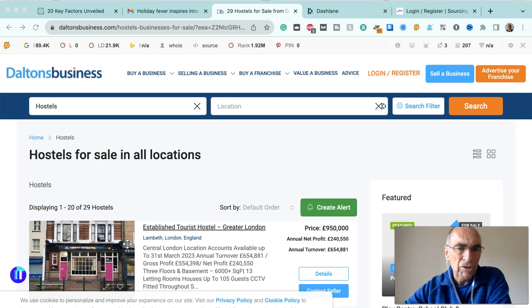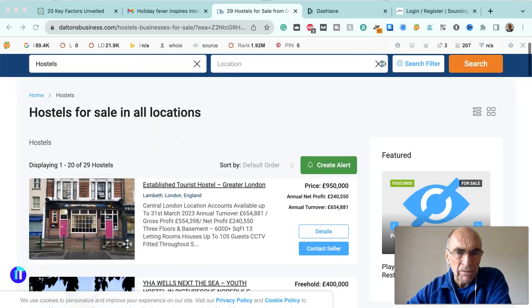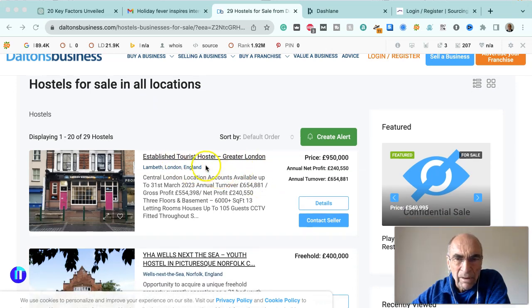There's quite a batch of hostels for sale in all locations of the UK. This is for sale by the Youth Hostel Association. So they happen to be on daltonsbusiness.com. They're in different locations, and they've got different opportunities. We'll look first at this one that's on the screen, an established tourist hostel in Greater London in Lambeth.